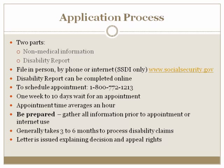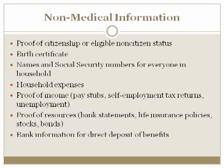Generally, it takes 3 to 6 months to process disability claims. And once the claim has been cleared, you will receive a letter explaining the decision and any appeal rights. Now, I know many think that everyone is automatically denied the first time, and I can understand how people might feel that way. But the best way to help you in this process is for you to be prepared, to take the time necessary to gather all the information that might be necessary. It is very important that we have everything in the file to make a proper determination.